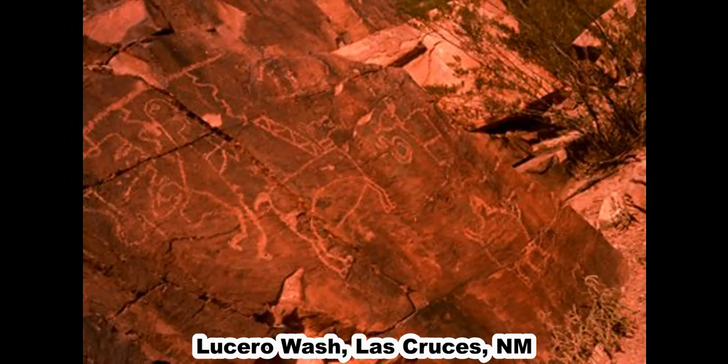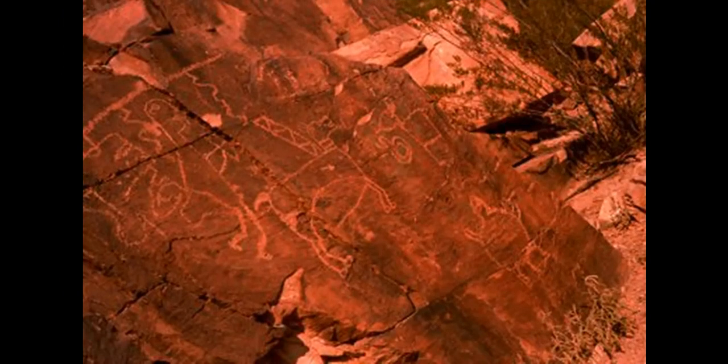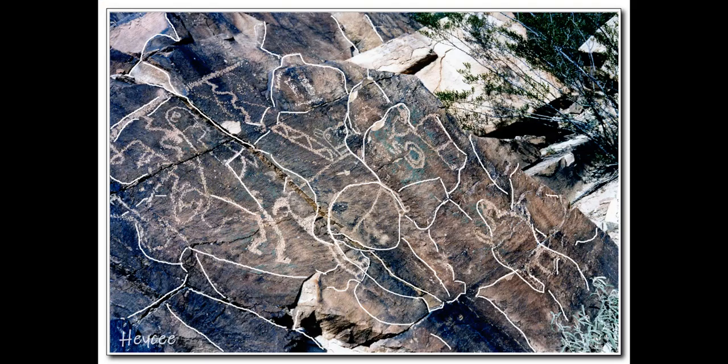This is a nice rock art panel at the Lucero wash site in southern New Mexico. You can see all these really nice petroglyphs pecked into this rock. But you can also see, even in this old kind of dark photo, all this different shading and variation on the rock. Do some adjusting of the photograph and outline all the various shaded areas, and you start seeing the picture, and it's pretty amazing.